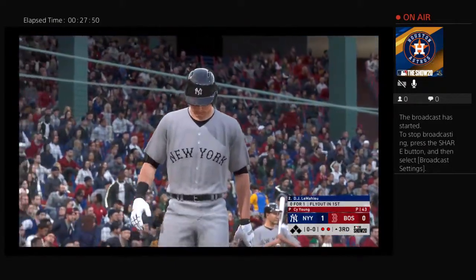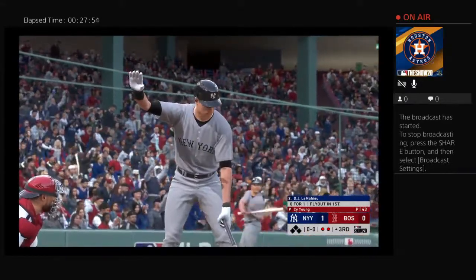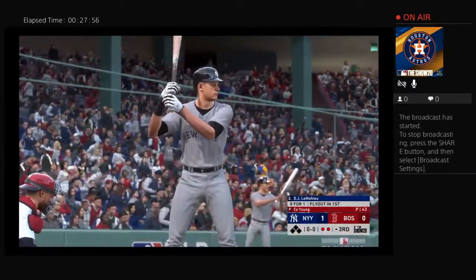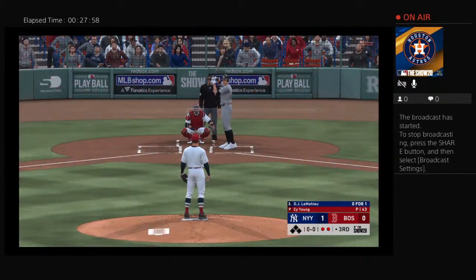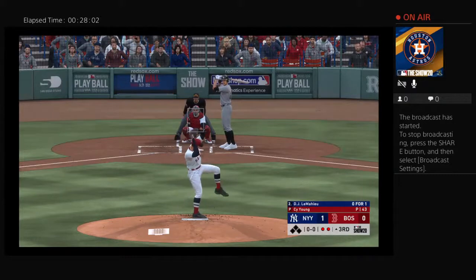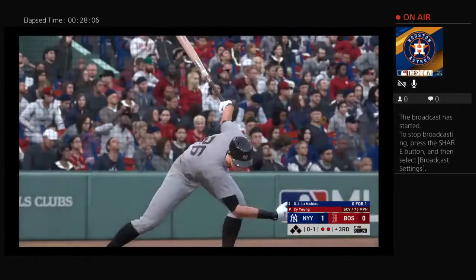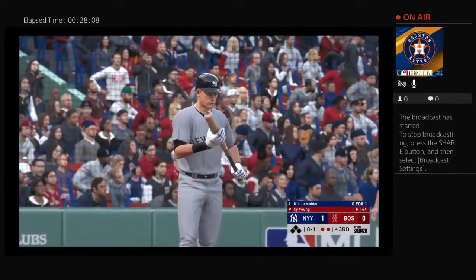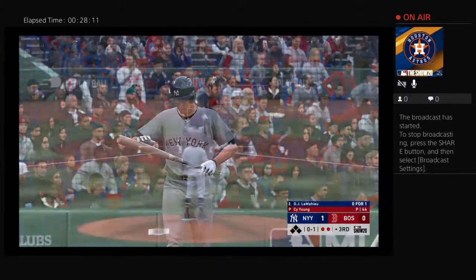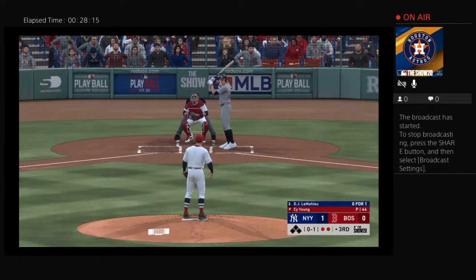Now batting, digging in now, DJ LeMahieu. So far 0 for 1 with a flyout. First pitch of the at-bat. And a strike called at the knees. 0-1. Great pitch right there. That is a huge breaking ball. Not shocked he took it. Got to calibrate that one for a second.